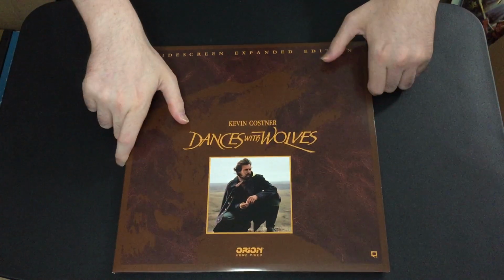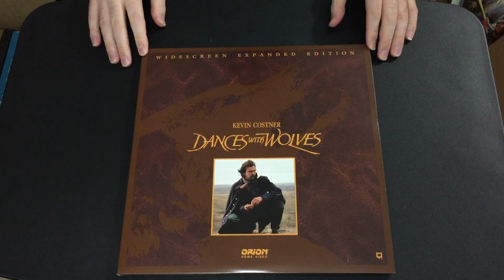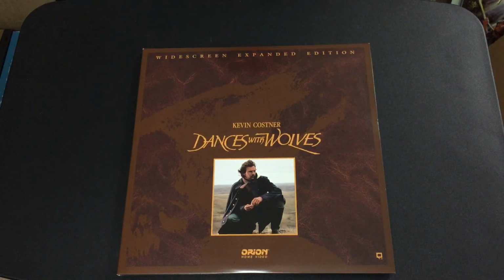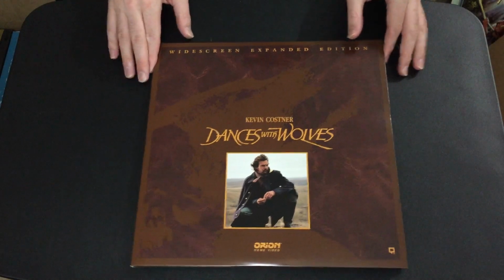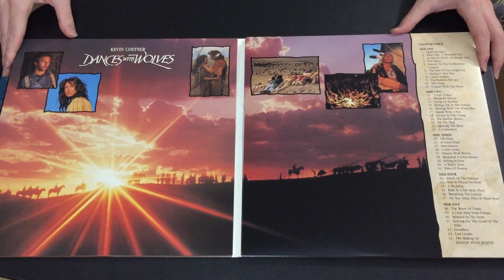Now, actually moving on to the disc itself, this replicates the outer cover on the Laserdisc jacket, and this is exactly what you would see on the standalone release. But I think that's just a 2-disc gatefold, whereas this is a 3-disc trifold. So you open it up. Because it's a trifold, the discs kind of want to fly out a little.